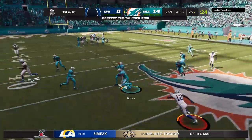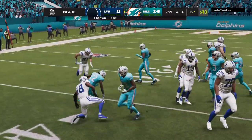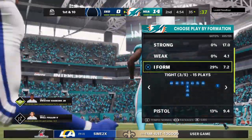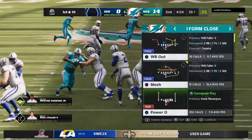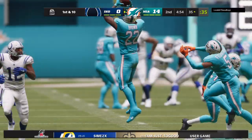Oh, a ball batted in the air, and now it's intercepted. He's picked off at his own 46. And the return here is stopped at the 35-yard line. He's continuing to be a big presence defensively. Remember last week, AFC Defensive Player of the Week, and a big pick right there.